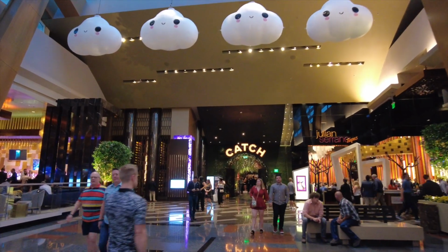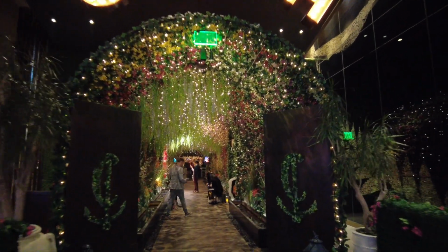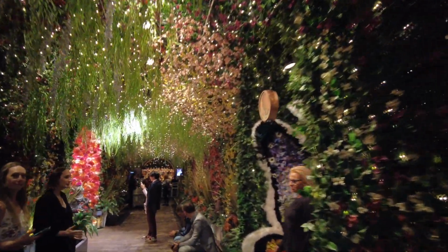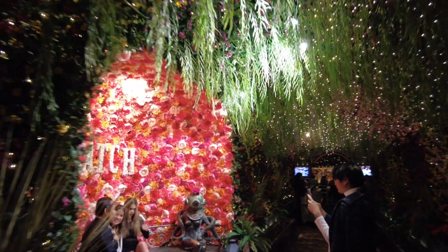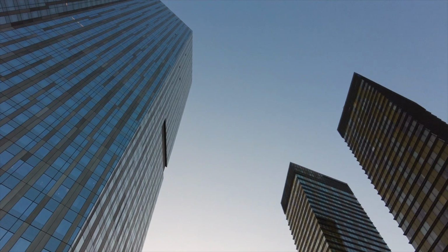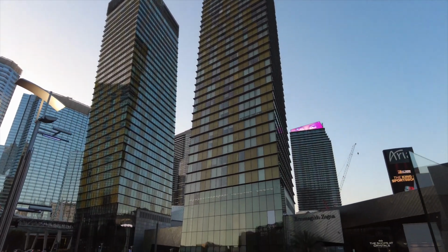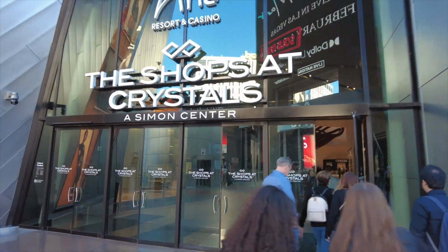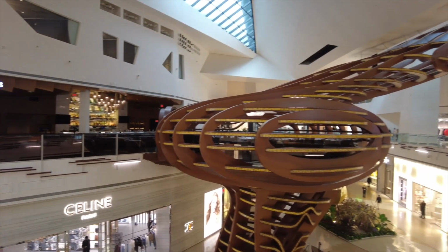When you walk through the resort, make sure to check out Catch, a stylish restaurant serving Asian-style seafood, steaks, and craft cocktails. Even if you don't plan on eating here, walking through the entrance is pretty cool and a great spot to take some photos. Besides the Aria, there are also a few condo/hotel properties at this city center complex, including the Vdara, Waldorf Astoria, and Veer Towers. And then there is this mall, the Shops at Crystals. It's home to luxurious shopping boutiques and some fine dining restaurants.